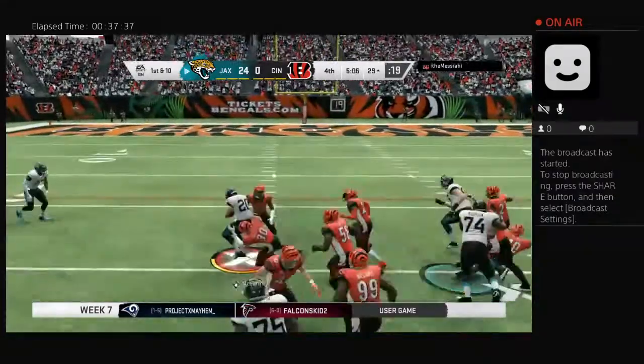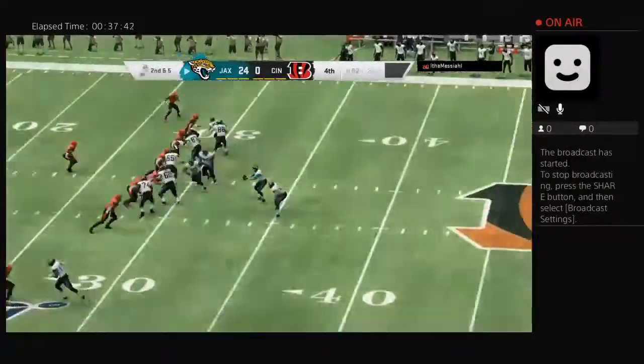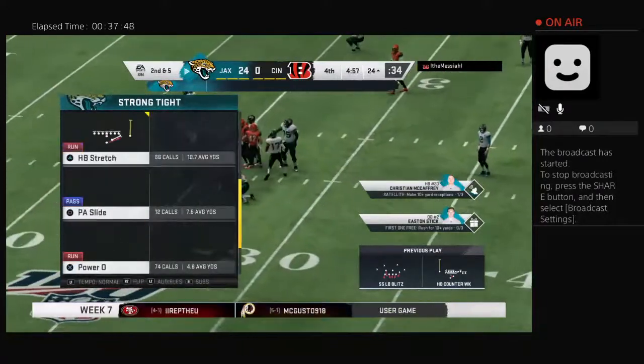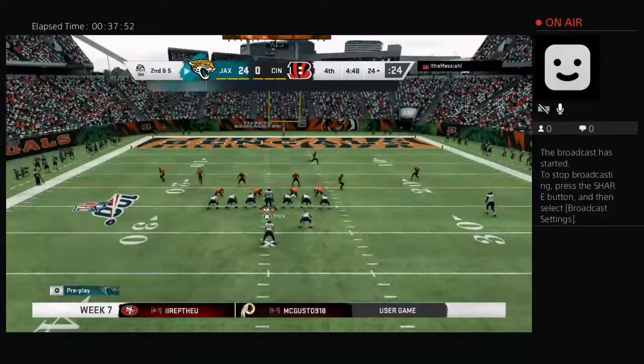McCaffrey on the counter. Stopped at the 24-yard line after a gain of 5. Bottom line, they want to keep this clock rolling, so they'll take that one right there. They just want to keep falling forward, and they want to put the onus on the big fellas up front in order to bring this one home.